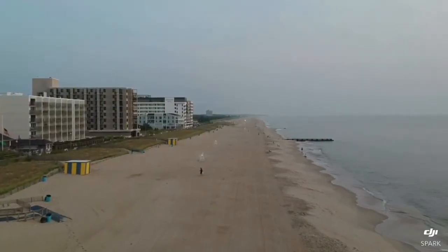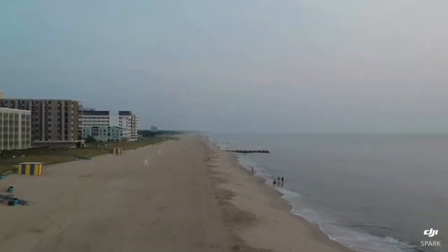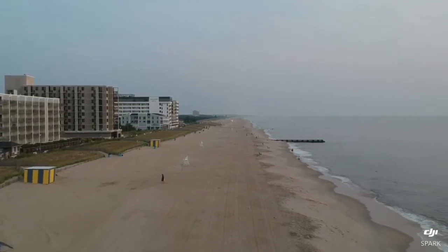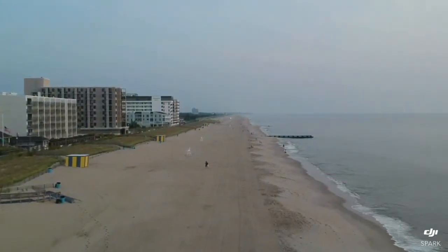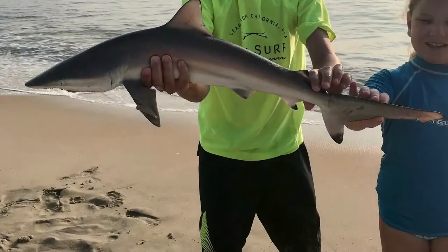Okay, guys, what makes this next part super special is that this is my first time catching one of these fish, and I'm going to show you a picture of a shark right after this nice drone footage. I caught this blacktip shark. It was pretty nice, and we're just going to be rolling two clips. The reason it took so long to get in is because this is a massive fish, and it was just an amazing fight.